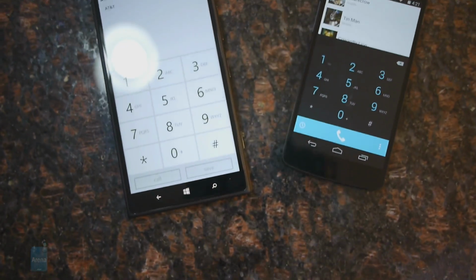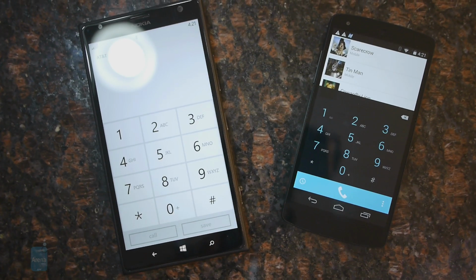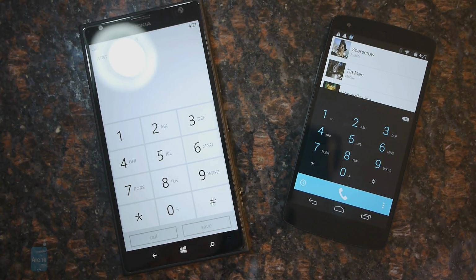Neither handset actually has an outstanding call quality just because their earpieces are super weak, so that means we're required to jam them very close to our ear. And as far as their speakerphone quality is concerned, the Lumia 1520 tends to produce hollow sounding voices versus some crackling that's evident with the Nexus 5.